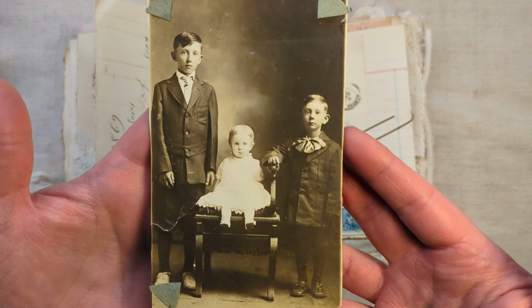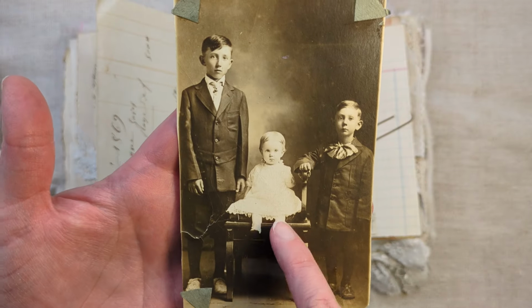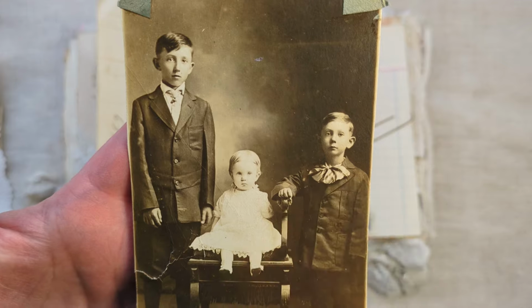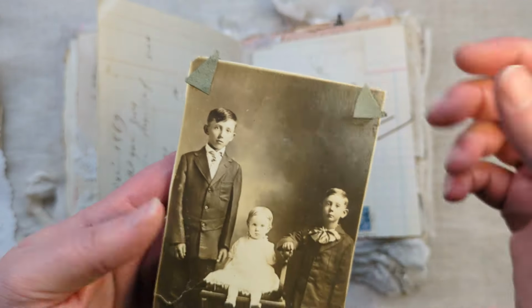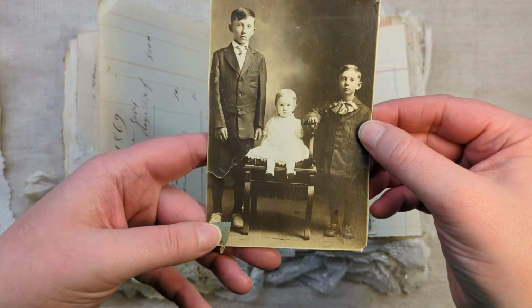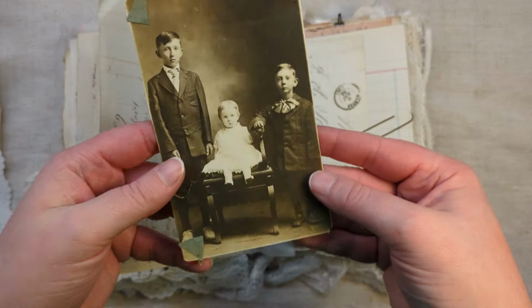That's really pretty. I love that. They must be siblings, maybe their little sister. That's so cute. Look at his neckerchief-type thing, I don't know what it's called. But I love how it's come out of a scrapbook or something, because it's still got the bits around the side. That's so cute.